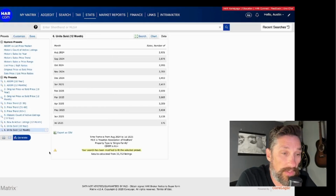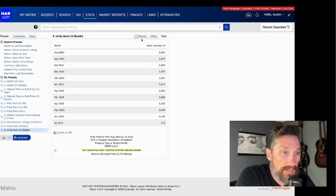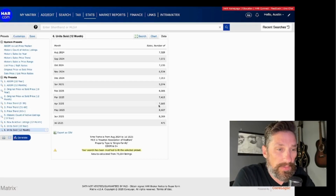Now let's look at the sold listings. This is not quite what we're wanting to see. 3,138 sold units. These are single family homes, by the way. Nobody said 61. We'll try that again. 0 plus. Okay, this makes more sense. 8,269. So units sold in the last 6 months, you can see we've been kind of consistent in the 7,000s. We dipped a little, but we're seeing a little bit of pickup.